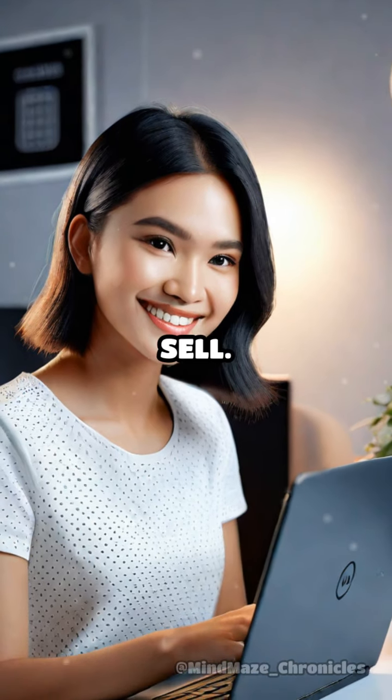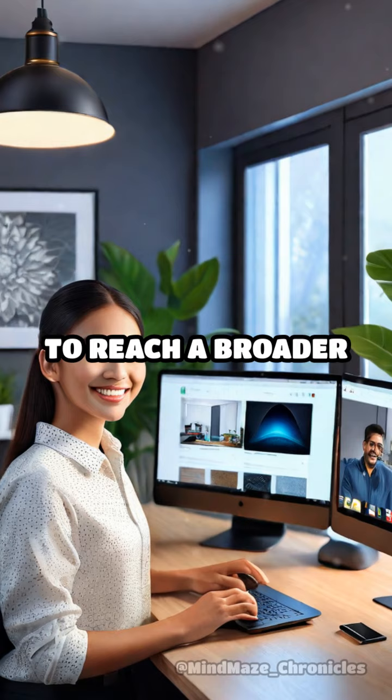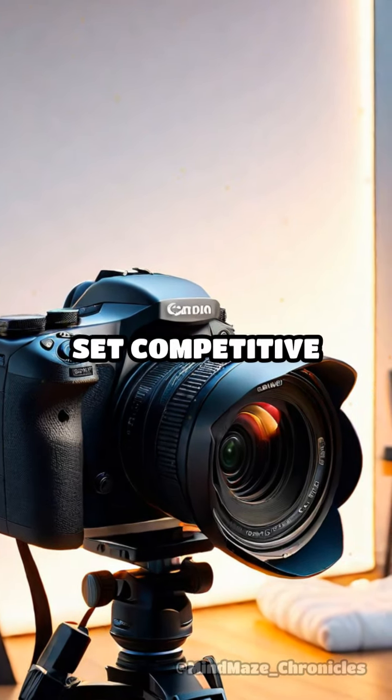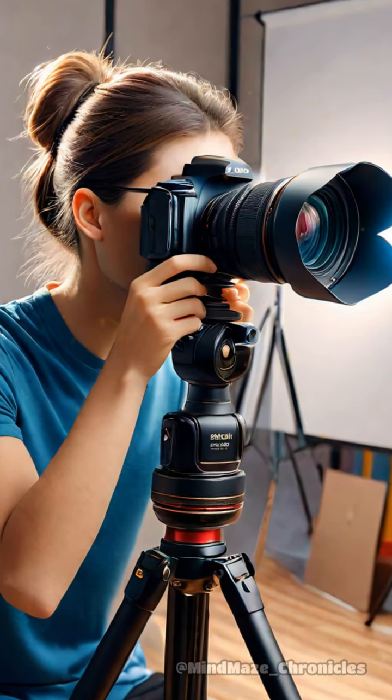Now, it's time to sell. Use online platforms like eBay, Mercari, or Poshmark to reach a broader audience. Create detailed listings with high-quality photos and accurate descriptions. Set competitive prices and offer excellent customer service to build a good reputation.